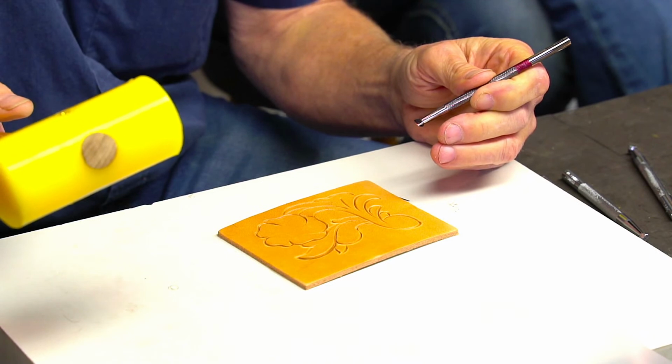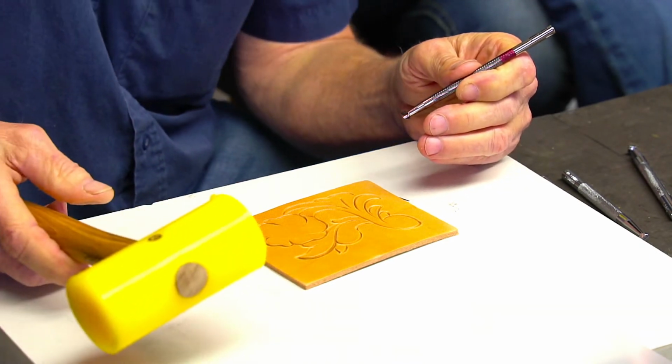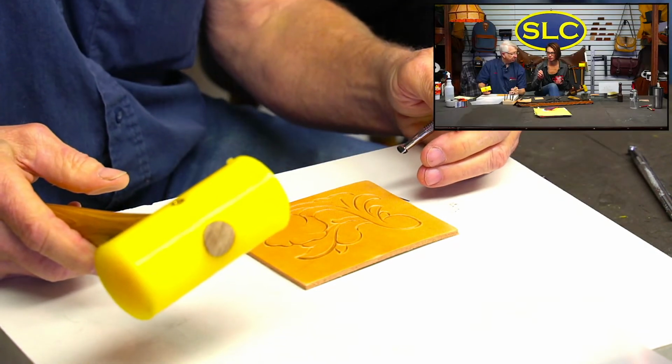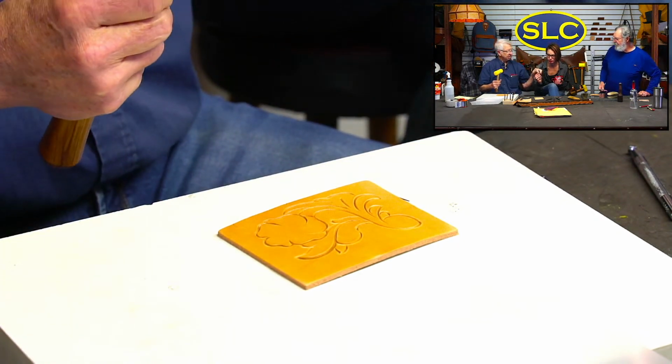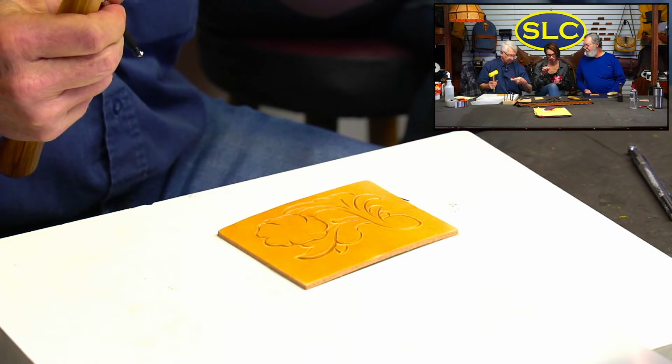No. F990. No. I used... What specifically? I only use one tool. Oh, this. That's a weird one. That's like an 885 or something. Mm-hmm. This one's 880.